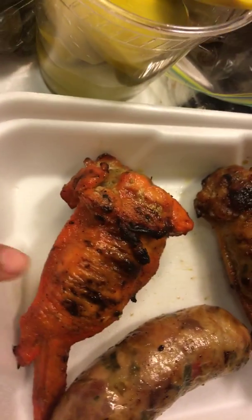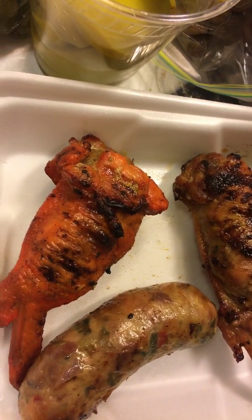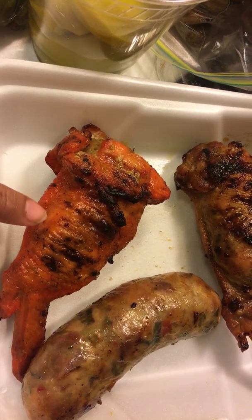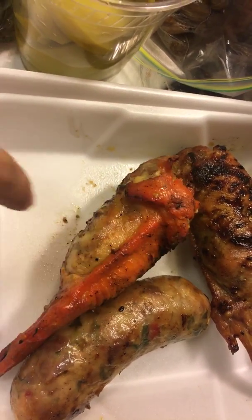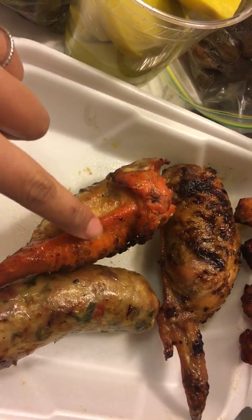It's really good and I do recommend this one if you want to try this chicken wing. They have like an ingredient, Cambodian herb inside that, which is very yummy, and I will try this one for you.